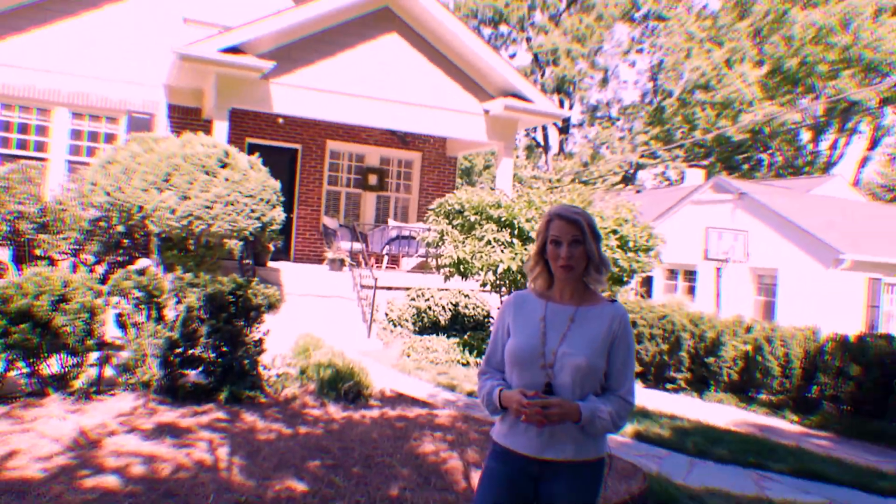Are you thinking about making a move to Greensboro, North Carolina? I am here today to take you on a tour of 3 different houses in 3 different neighborhoods. I mean, we're going all over Greensboro today, and we are checking out houses all under $350,000. If you stick around to the end, the last neighborhood we're going to is a new construction neighborhood, just to see what you can get for a brand new house.